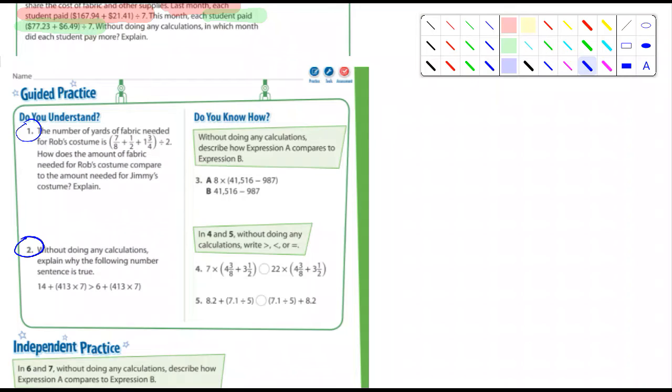Number 3. Without doing any calculations, describe how expression A compares to expression B. Yeah, you can do that. Just look at them and think about it. They're identical in some ways, and in one way, they're very different.